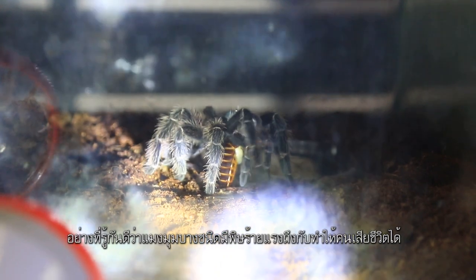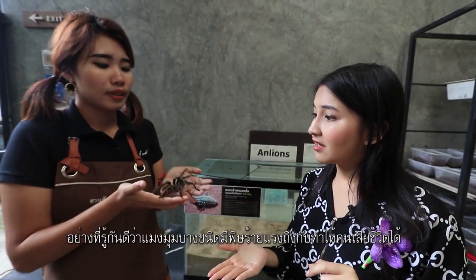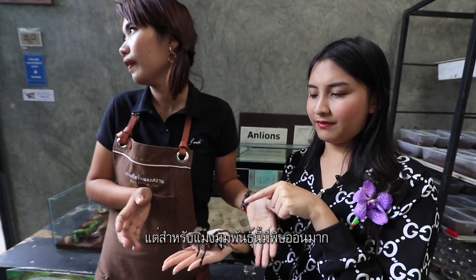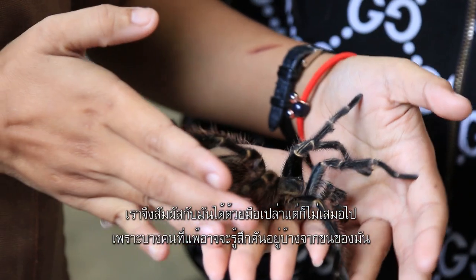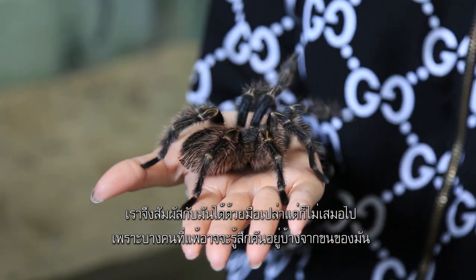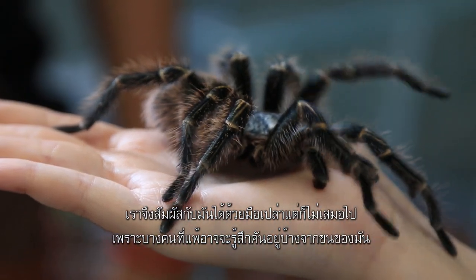It is a well-known fact that the venom of some spider species can kill a human, but for this spider species, they have very weak venom. That is why we can use bare hands to touch them. But it is not always safe, because their hairs can somehow make people who are allergic to the venom feel itchy as well.